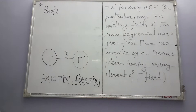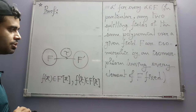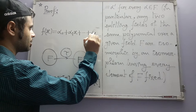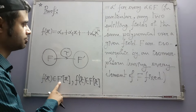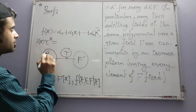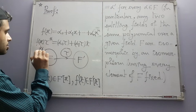Now the association between f(x) and f prime(t) is also something that we already know, and that comes from this isomorphism tau. In this natural way, say you have f(x) will be something like this: alpha naught plus alpha 1 x and so on, say alpha n x to the power n, where these alpha i's are of course coming from the field F, because we are saying that f(x) is a polynomial over the field F. Now we have already introduced a function called tau star, which comes from tau, and its definition is just this: alpha naught tau plus alpha 1 tau t plus etcetera, alpha n tau t to the power n.